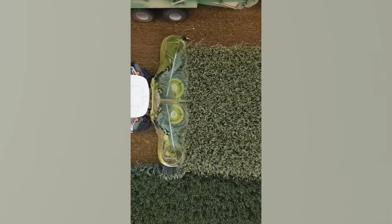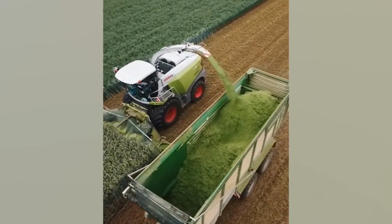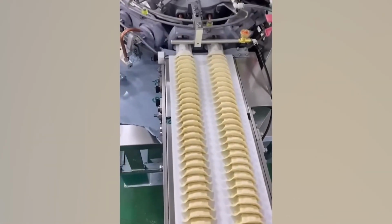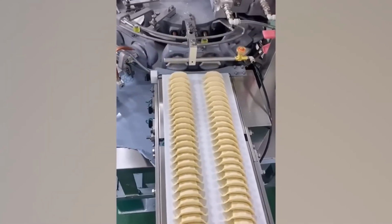This harvesting machine takes all the backbreaking work out of collecting and sorting your crops. Spinning blades slice everything from the roots up before shredding and splitting the fresh mulch into a waiting truck. People used to spend hours hand-wrapping parcels of meat into pasta pouches for your favorite ravioli. These days, an automated production process pumps out perfect pieces every time.